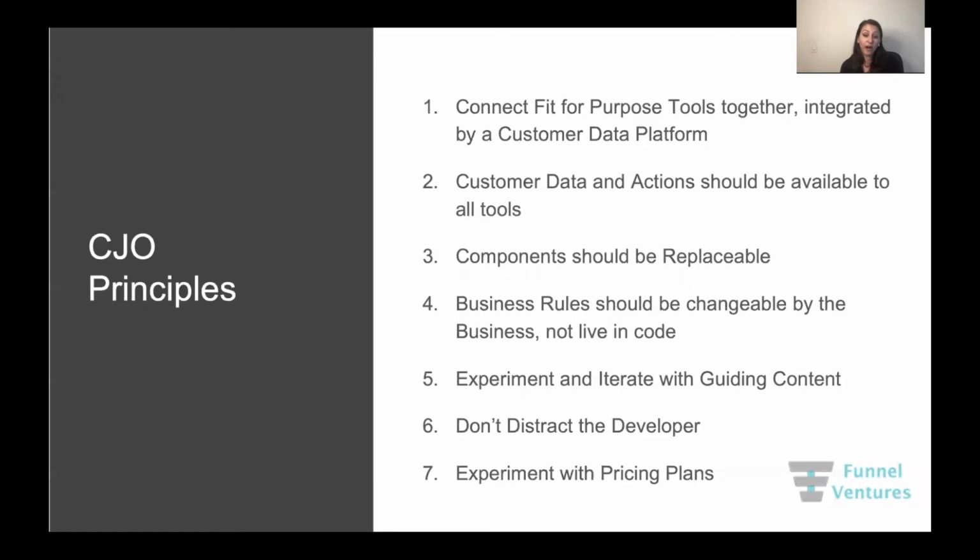Same goes for number 5. There are a lot of guiding content tools out there that provide tooltips and walkthroughs and in-app prompts and messages and modals and those kinds of things that we can now leverage in our app instead of having it custom built by a developer. That way, because we're never going to have the customer journey right on day one, we can experiment and iterate on that without having to get the developer involved.